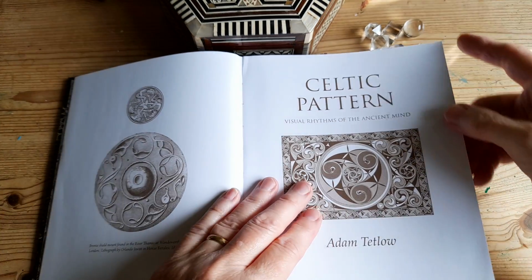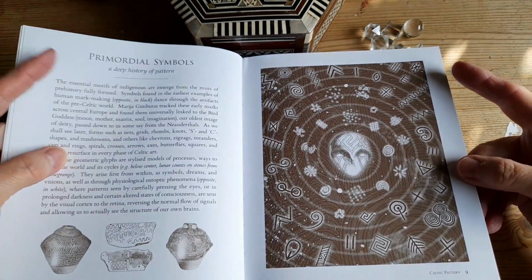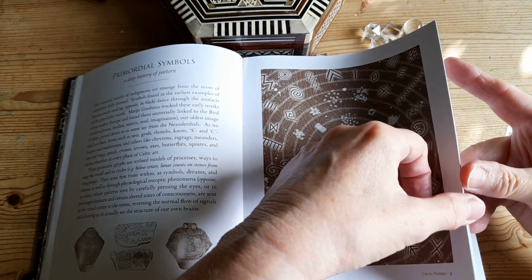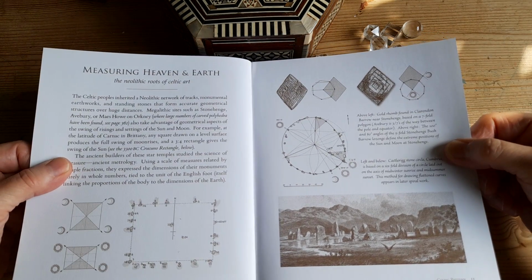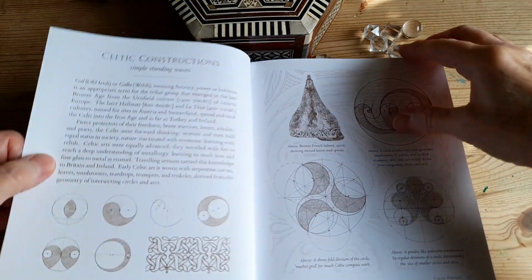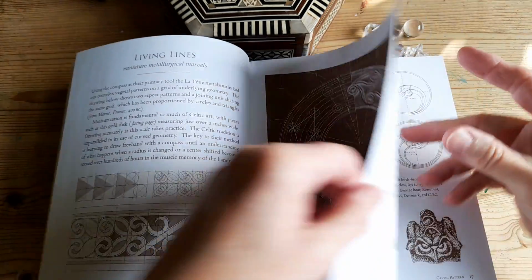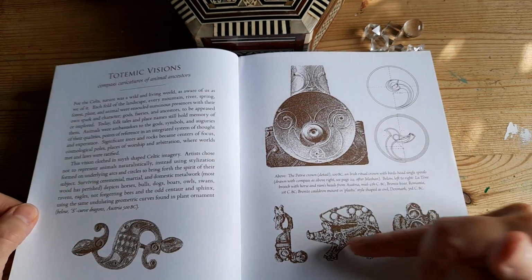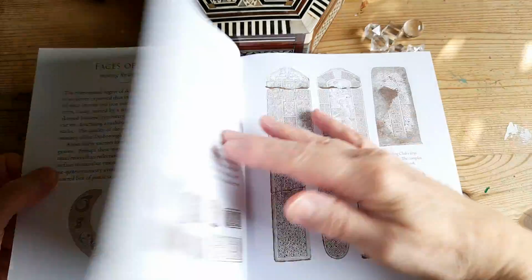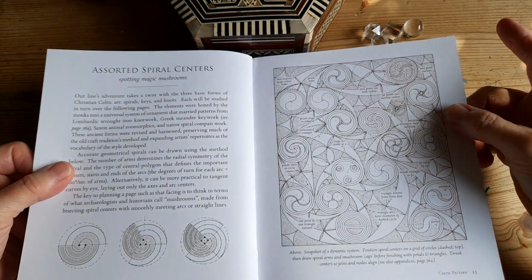So book 1, Celtic Pattern, the visual rhythms of the ancient mind. And it goes through showing you primordial symbols, a deep history of pattern. Measuring heaven and earth. The Neolithic roots of Celtic art. Celtic constructions, simple standing waves. Living lines. Totemic visions, compass caricatures of animal ancestors. So here these designs were drawn with a compass. I won't read out every single bit. I'll just give you an overview of what's in the book. These are assorted spiral centres.